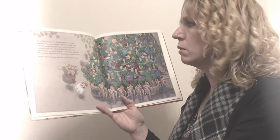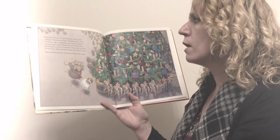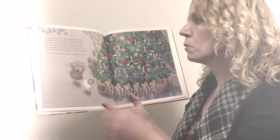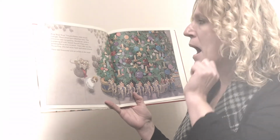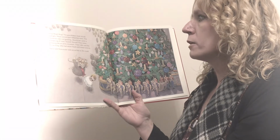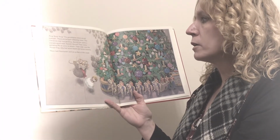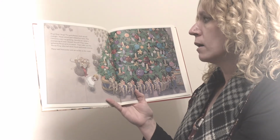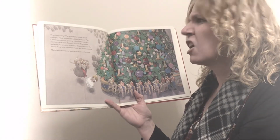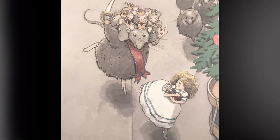Bong, bong, bong. The grandfather clock struck midnight. Marie stirred and rubbed her eyes. The Christmas tree was growing. Around her came a scampering of mice. Squeak, squeak, squeak, squeak, squeak. They were gathering like an army to attack. Their ruler was the Mouse King, who had 7 heads and 7 crowns.